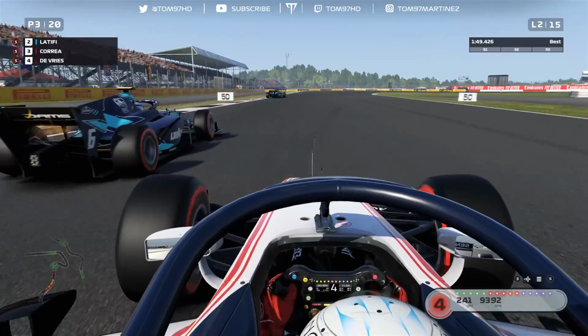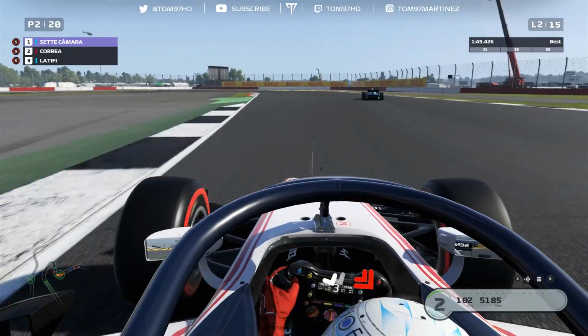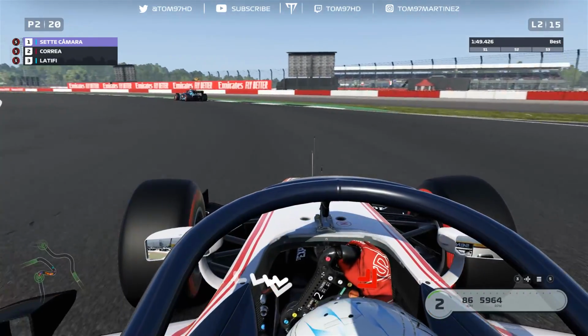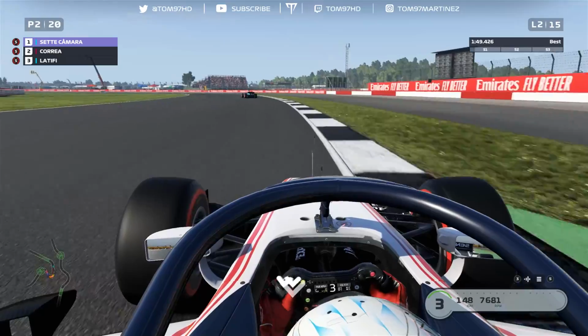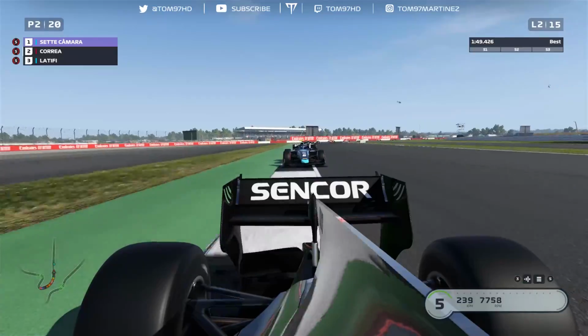I've had a great run here. Down the inside of Latifi we go. It's a late move. I wasn't expecting it, but we've actually pulled it off. We're going to hold the inside through turn 4. Try and get the power down on the exit. And there we go. That wasn't too bad, actually.